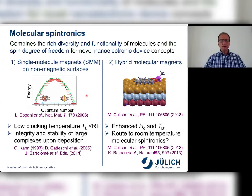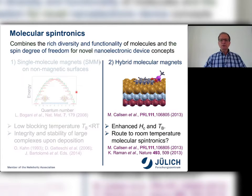In the traditional approach, one makes use of single molecule magnets. These are molecules with a magnetic moment and zero field splitting, such that the magnetic moment is blocked in either up or down direction below the blocking temperature. However, the achieved blocking temperatures are still low, well below room temperature, and also the integrity and stability of these large complexes upon deposition on metal surfaces is an issue. This is why I want to focus today on an approach using hybrid molecular magnets.